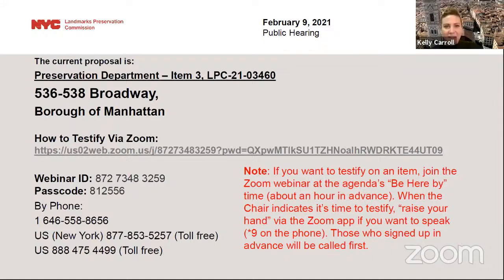Kelly Carroll, Historic Districts Council. The current proposal further moves this building's ground floor away from its original configuration. The 1912 photo in the application shows a clear architrave, frieze, and cornice element between the doors and transom, and they should be recreated and installed to match the historic evidence. Thank you.